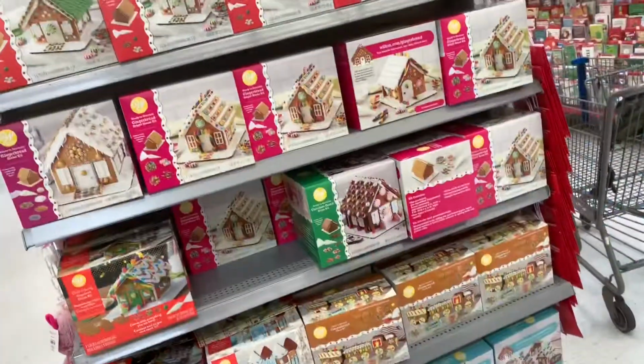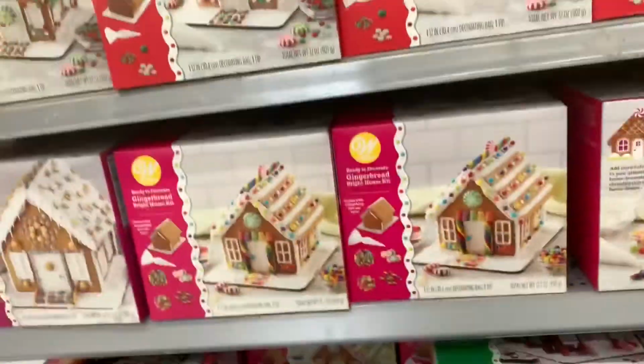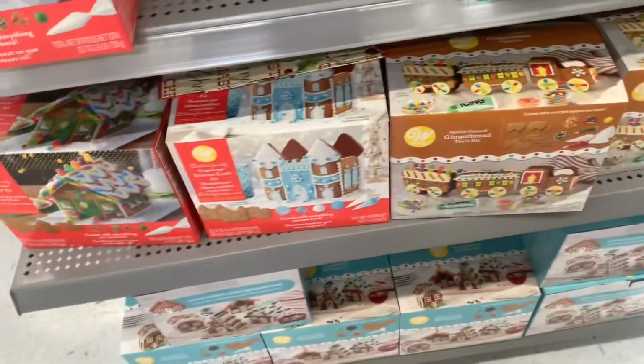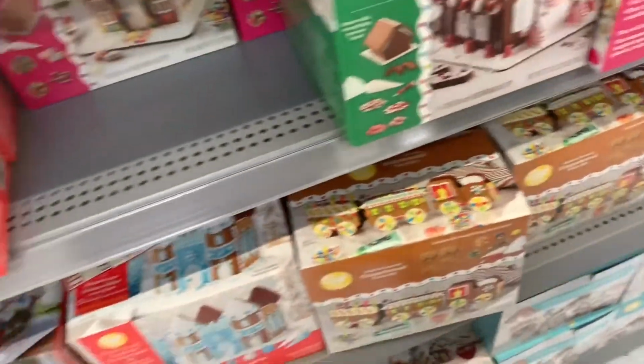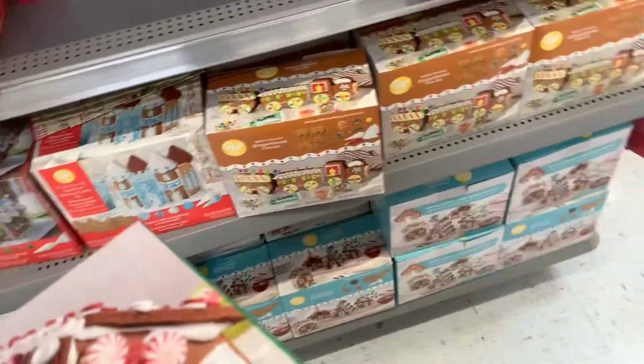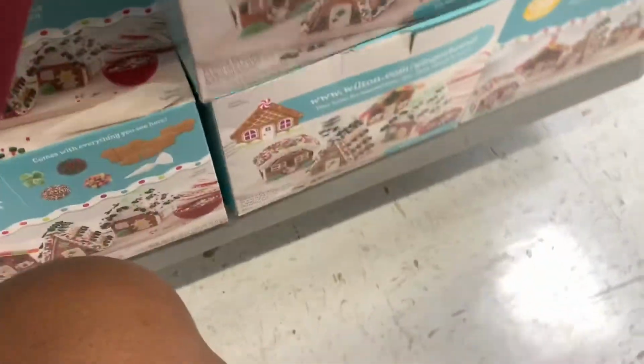People are looking at me. Which one should I get, guys? Sister, how much is these? This is a train. Let's get a black one. Chocolate? How much is this one? Why is it only one of these? You get one more. And then we're going to get the train. We'll get the little houses.